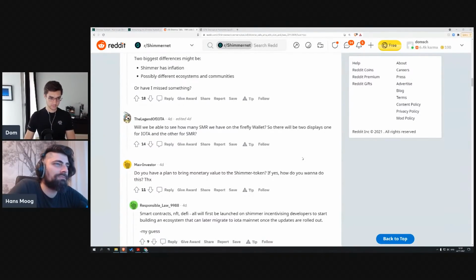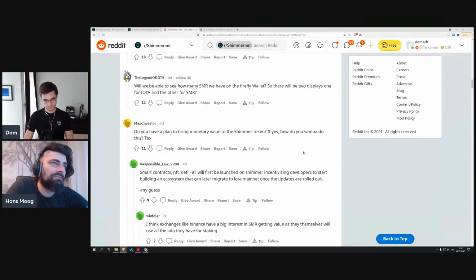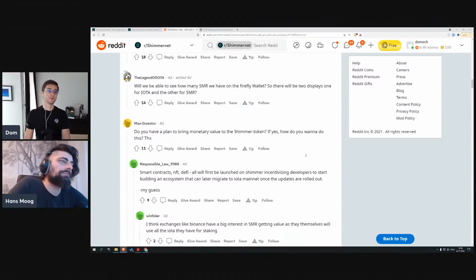Do you have a plan to bring monetary value to the Shimmer token? If yes, how do you want to do this? Thanks. Again, it's up to the ecosystem and up to the community to realize the potential of Shimmer. We already know of a few dApps that are going to launch. And ultimately, the ecosystem is what gives it value, right? The utility that is being brought to the token is what gives it value.